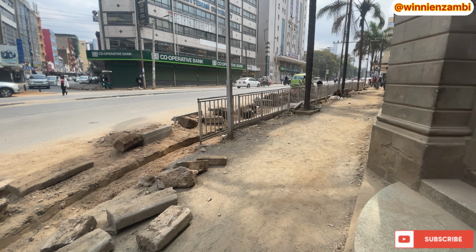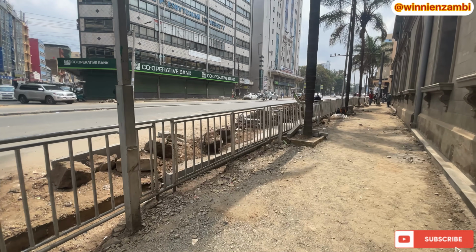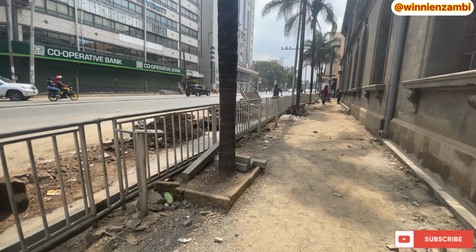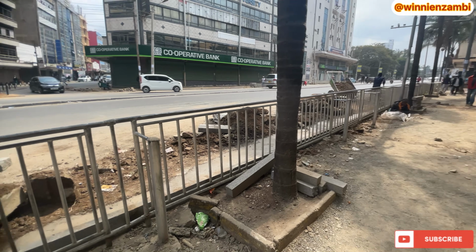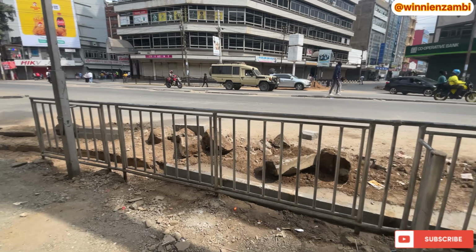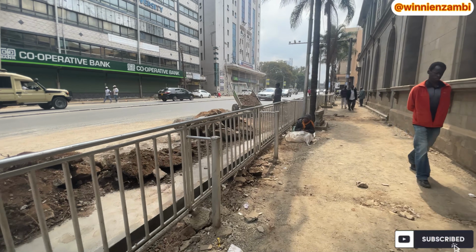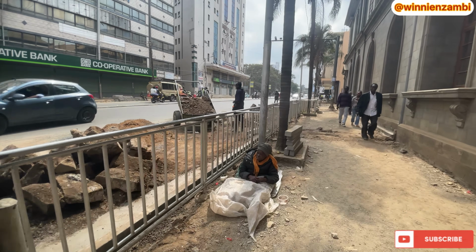Okay guys, so I have crossed the street, and you can see now this is the street where demolitions are currently being done and the Cabro is going to be done. I honestly think that this street is going to look very beautiful once the pavement blocks have been installed. So we just have to wait, but I think it's going to look very beautiful.